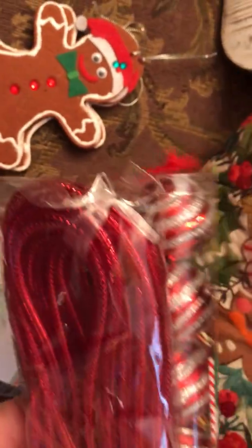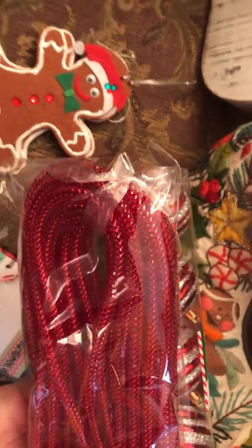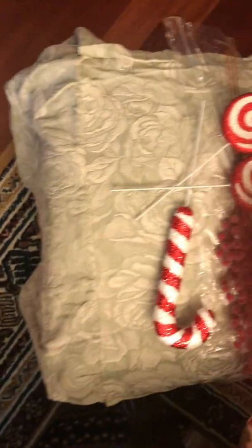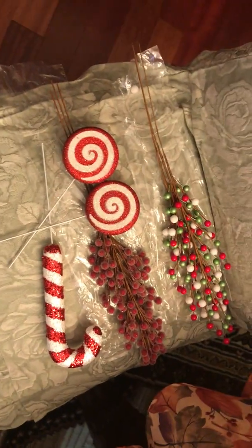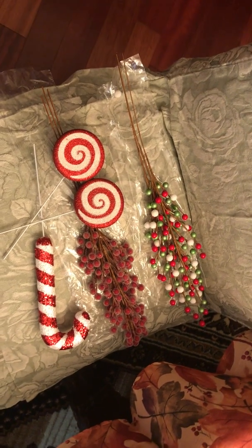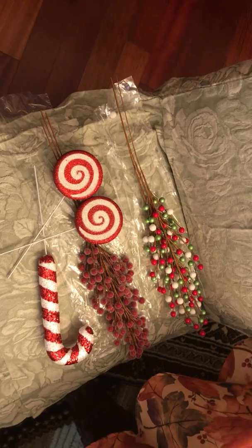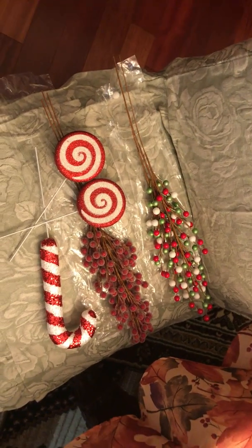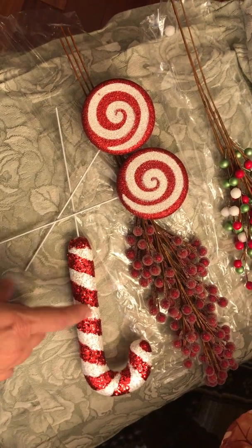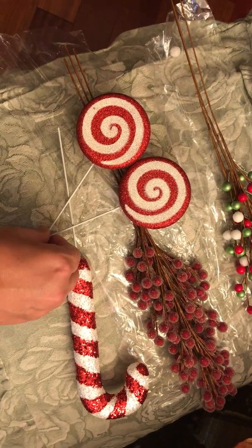Look how it's reminiscent of the peppermints. So that's $2 worth from the Dollar Tree. And then Michael's has 30% off Christmas. And I looked meticulously through the one aisle of picks to see was there anything I loved. And this was, I think, $3.99. This was $2.99 and then 30% off.